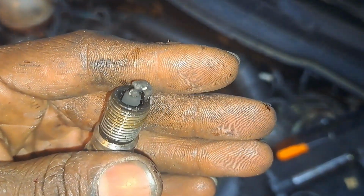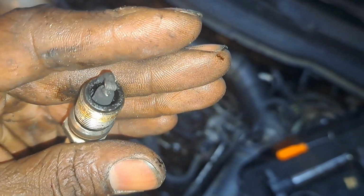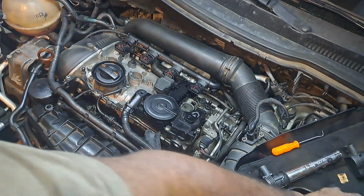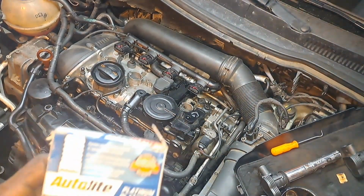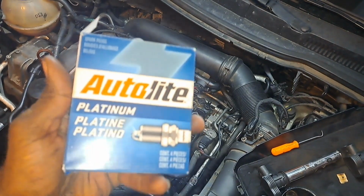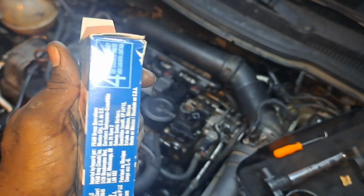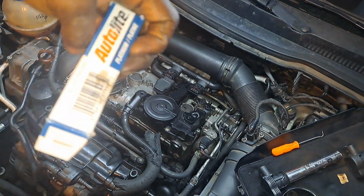It could be several reasons, but I think the piston rings are probably bad. These look way better than you will ever get with the factory plug. And they're AutoLite. This is just platinum in there. AP606. I think that part number's on here somewhere.